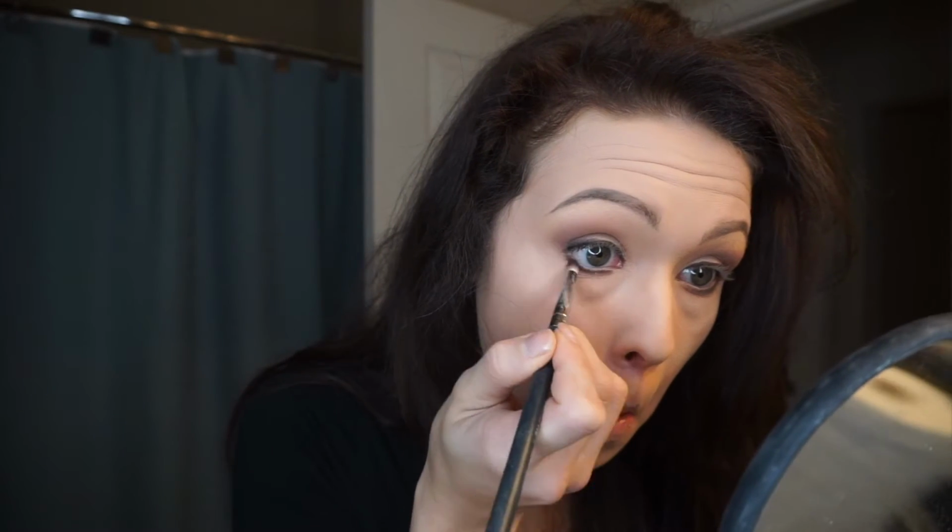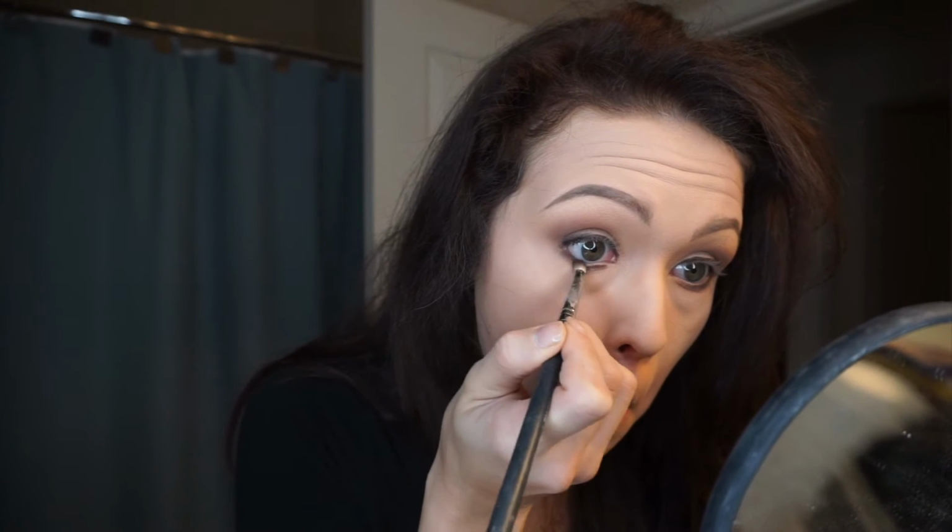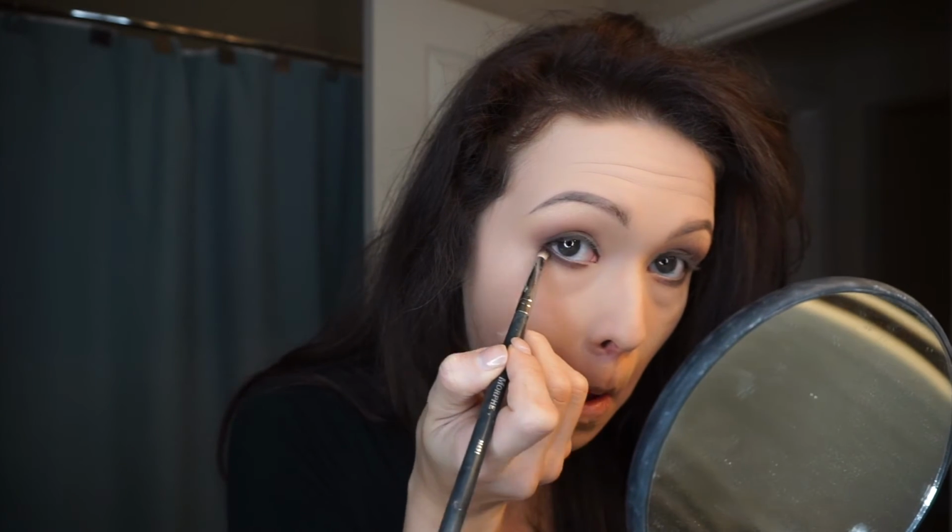To smoke it out a little bit, I'm going to use a pencil brush with a little bit of that darker eyeshadow I just used to smudge it out, make it look extra pretty, and help those eyes look bigger. I have itty bitty eyes when I smile, so I need as much help as possible.